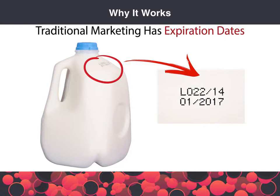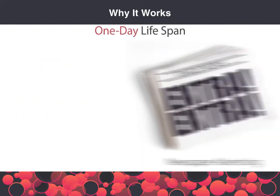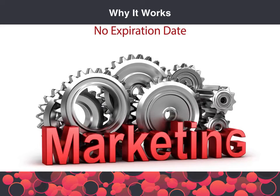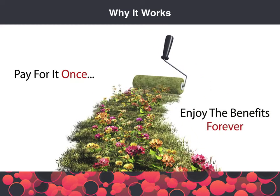Have you ever stopped to think? Most traditional marketing done by real estate agents has an expiration date to it, just like milk cartons. Direct mail, 7 days after the mail hits, that money's gone. Newspaper advertising, that money's gone when tomorrow's paper hits. Same with real estate magazines. Wouldn't it make sense to finally put marketing dollars into tools that had no expiration date? You pay for it once and enjoy the benefits forever.